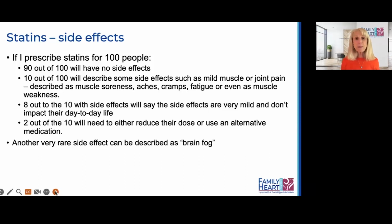2 out of 10 people will say that they have such severe problems that we need to either reduce the dose or use an alternative medication. Sometimes we go to every other day statins. Sometimes we reduce the dose and continue with daily statin. And then other people will require an alternative medicine.